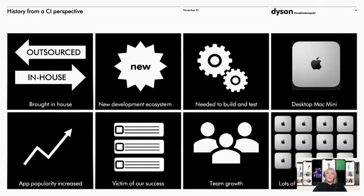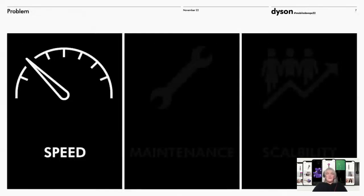And what did we do? Well, we didn't really have a budget and we didn't have a DevOps team. So we bought some more Mac Minis. We even bought some Mac Pros. So we basically ended up with lots of CI machines on desks. So this was a bit of a problem, as you can imagine.